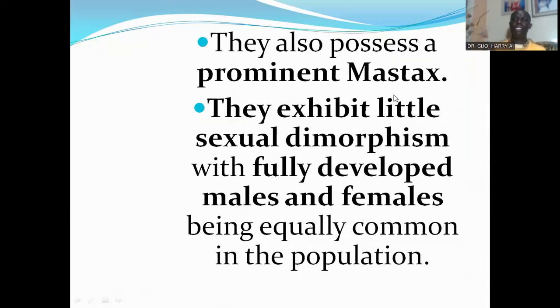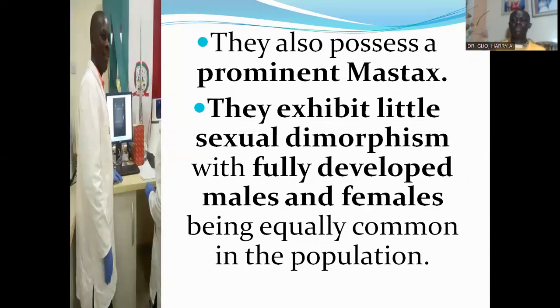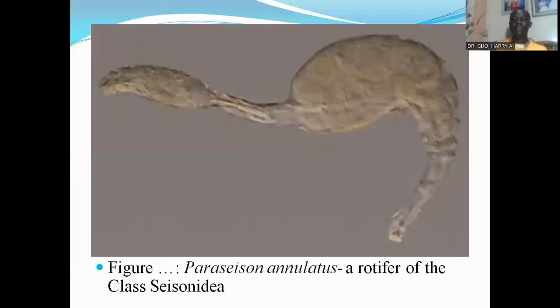They possess a prominent mastax. They exhibit little sexual dimorphism, with fully developed males and females being equally common in the population. So the males and females are not different; they look alike. This is a typical example of a rotifer of the class Seisonidea, called Paraseison annulatus.